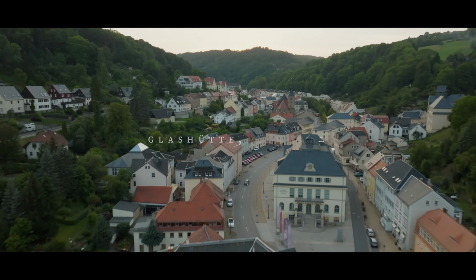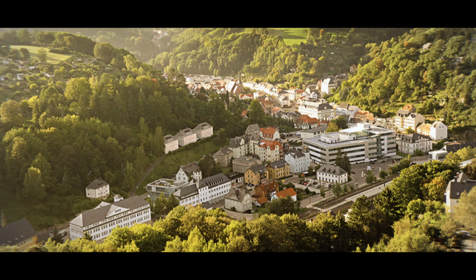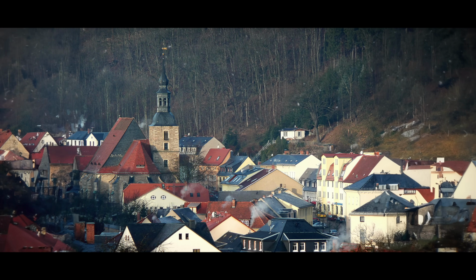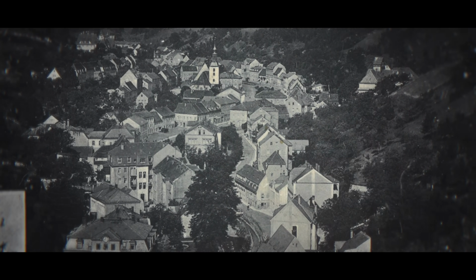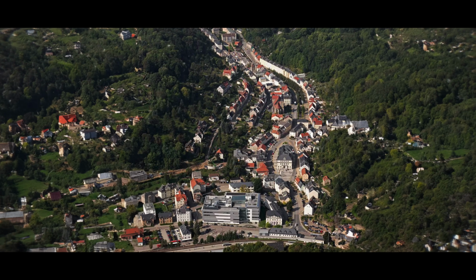This is Glashütte, Germany, a small town of 7,000 people with no traffic lights, a couple of restaurants, and a pace of living amongst the locals that is quiet enough at night you can hear a pin drop down the road. Yet underneath its quaint exterior is a town that is a manufacturing powerhouse that is at the heart of Germany's acclaimed and storied watchmaking.